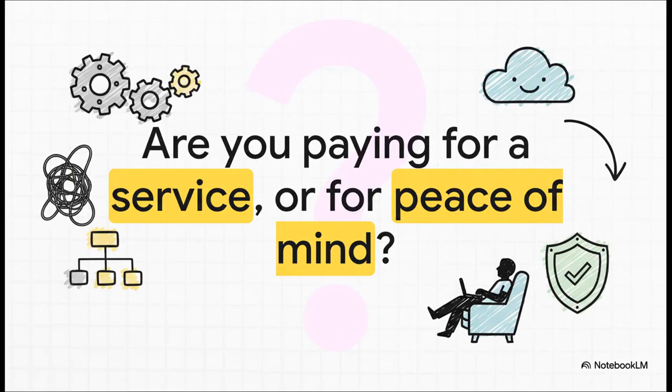So I want to leave you with this one final thought. When you're looking at that price, what are you really paying for? Are you just buying a service from AWS, or are you buying peace of mind? The peace of mind that comes from knowing that the most complex, most fragile part of your whole system is being run by the experts, so your team can finally stop firefighting and start building.